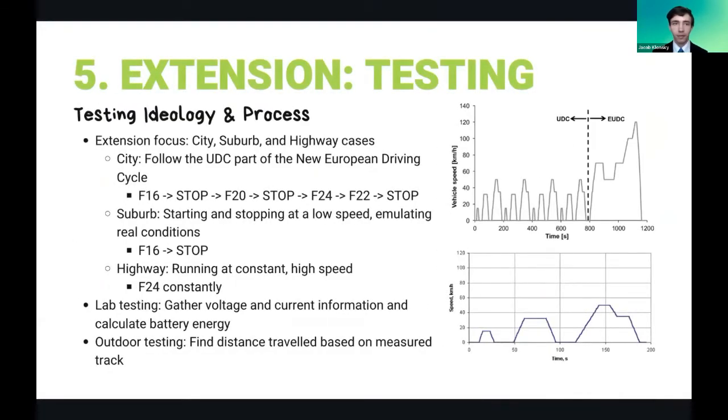Then once we've validated that our model works, because we're able to calculate with low error, we're able to extend it to city, suburb, and highway cases. For each of these cases, we're trying to replicate what real driving is as much as possible. And one of the ways we do that is we follow known standards.